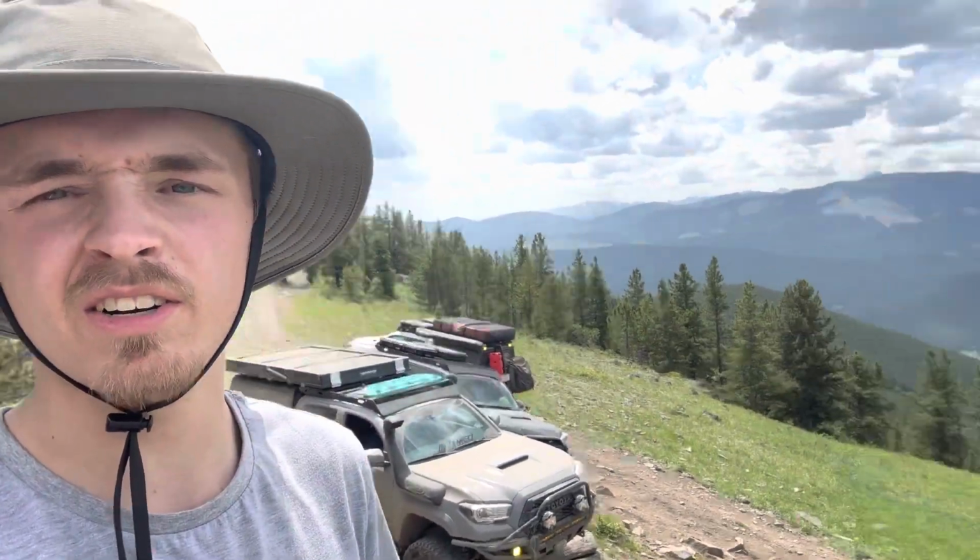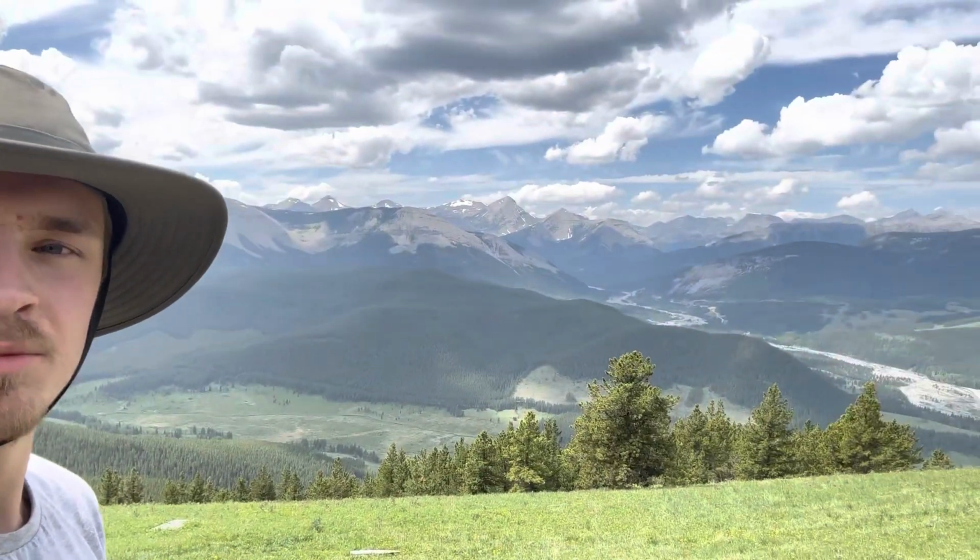All right, guys, we just made it to the top. We got all the trucks here. We got an epic view, pretty sweet. Just gonna have some lunch and then head back down and then should be good to go.